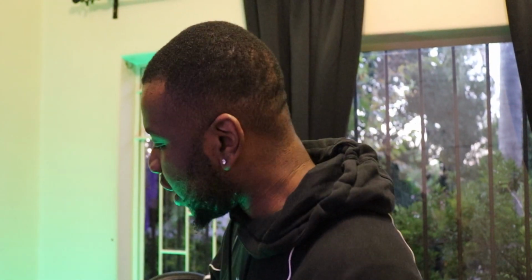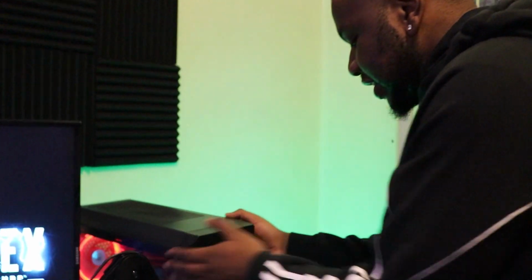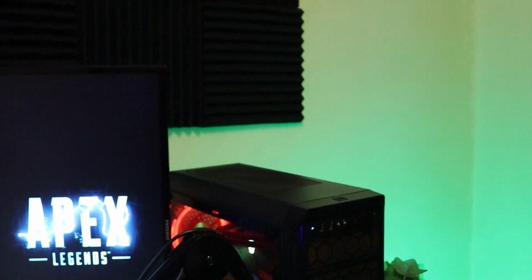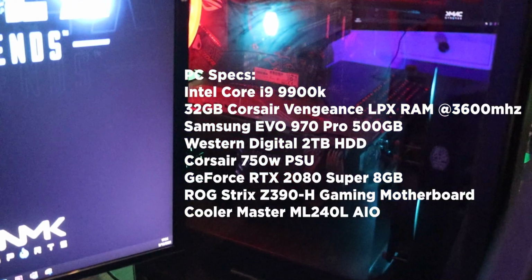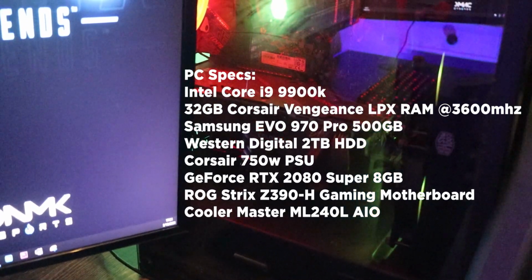Then let's go to the PC first, because I want to leave the monitor for last, because that is where our Powered by Predator section is going to come in. So we go on to our PC, and yeah, I mean, I'm going to put all the specs on screen. I've got a 2080 Super in it, an i9.